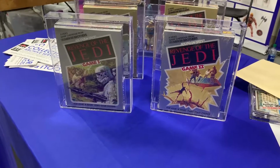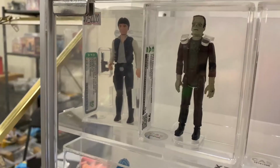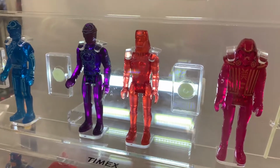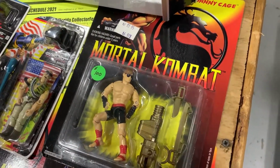I just saw these up at the Game Museum in Frisco, Texas. Same exact ones. Well, not the exact ones, but similar boxes. Here's a Han Solo with the big puffy hair, and a Tron figure, Sark. Some Mortal Kombat figures. Unfortunately, you can't get it for $7. You have to pay $100 for Johnny Cage.